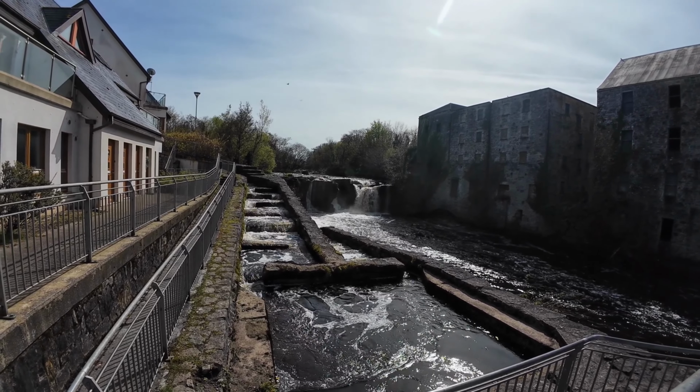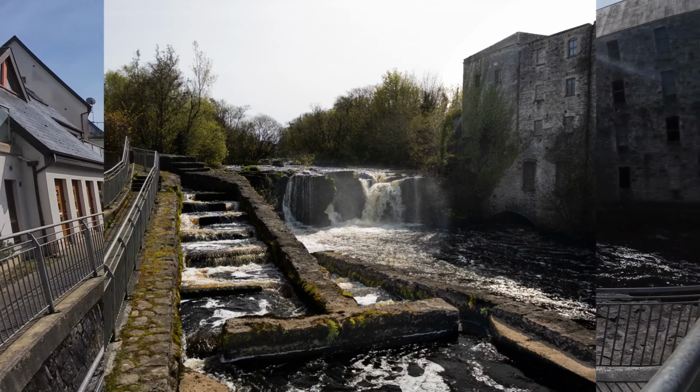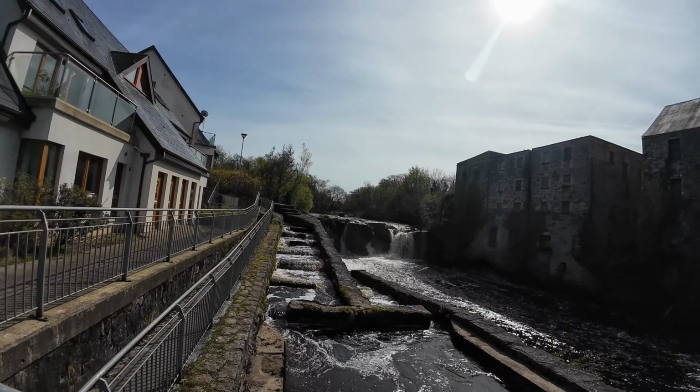And if you want to find it, you can find it on Google Maps. I'll put a link to it later on. But yeah, so that's basically what it is.